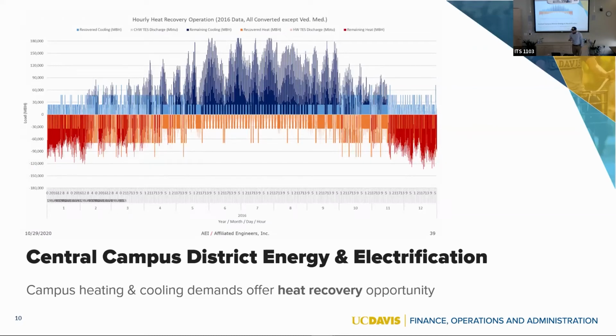So this chart shows our campus demand for heating and cooling, with cooling on the positive side and heating on the negative side in the red. And the heat recovery opportunity is illustrated here by the light blue section, showing the cooling that can be used for heat recovery to generate heating, which is the orange or light red section here. So all the orange is showing basically heating that can be done with heat recovered from the cooling side. As the buildings are getting cooled, we're bringing that chilled water back from the buildings, which cooled off the buildings and heated up the chilled water, and then that warmer chilled water can be used to run a heat pump or a heat recovery chiller and generate hot water at a useful temperature.